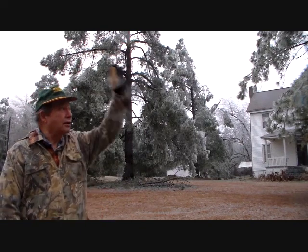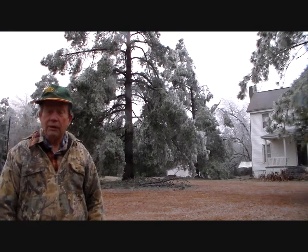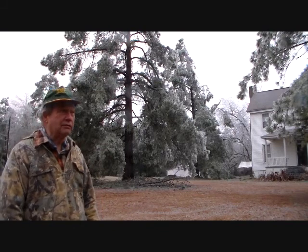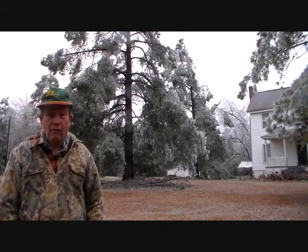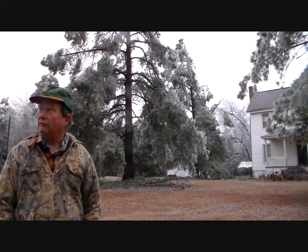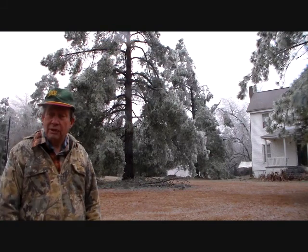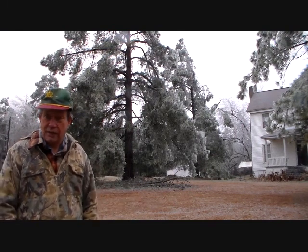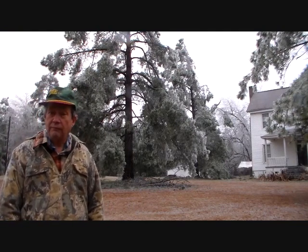Every few minutes I hear another crash back in the woods where another big limb comes down. Well, we're going to be cleaning up the yard and getting up this stuff, and I'll show you how to do it with hand tools. But for right now, we're not going to do much of anything. First off, it's too dangerous to get under these pine trees. There's no sense in trying to move limbs with 100 pounds of ice hanging on them. So we'll just let these sit there and accumulate for a while.